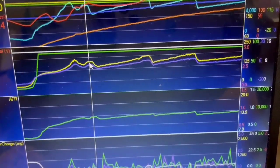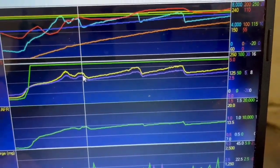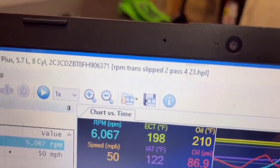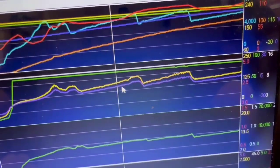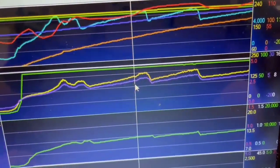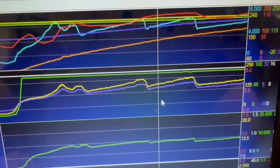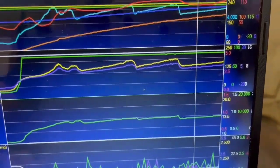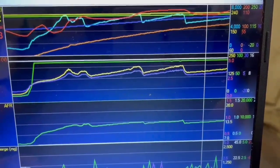Find the peak here before it shifts. It's short shifting, 6,000. So then go to third. It's pulling. Then it starts to slip a little bit, drops some RPM. Yeah, then it pulls again. Okay, now we'll open up the 10-4 pass.